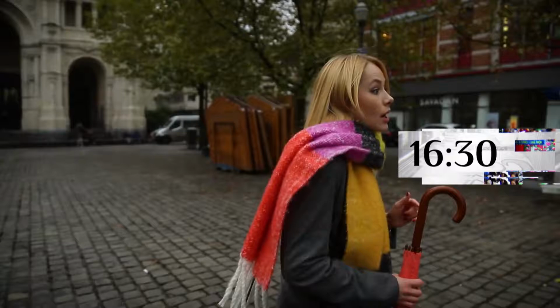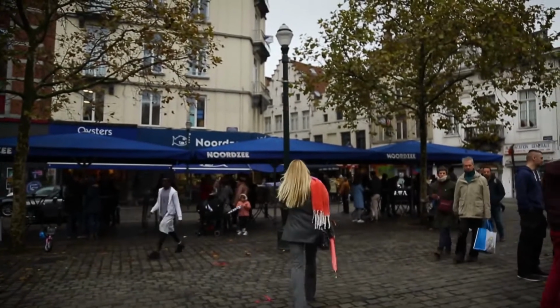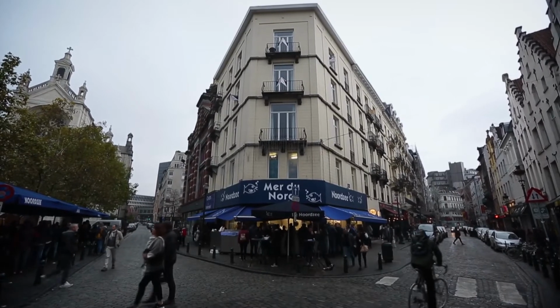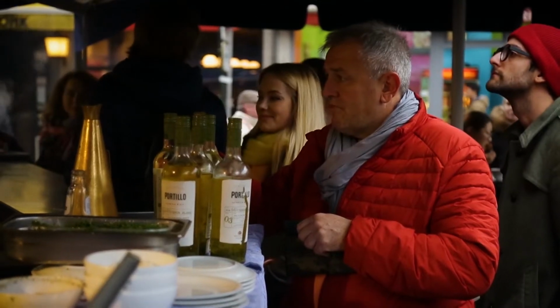Now I'm going to show you an excellent, delicious, and most importantly, healthy fast food. But in order to do this, I've gone off the beaten tourist track and have come to the Church of St. Catherine. And here is one of the coolest places to eat in Brussels, where you can find some finger-licking food in an unexpected setting.